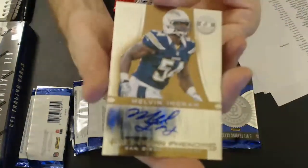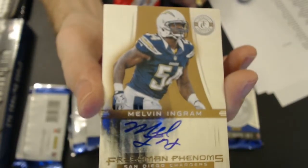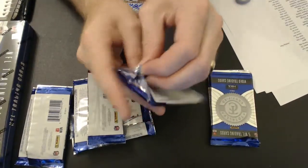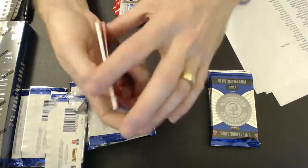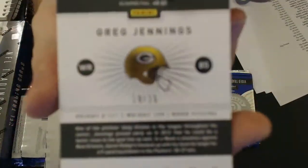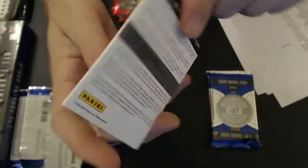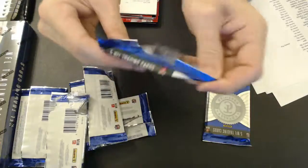Next up, we got a Melvin Ingram. We got the platinum gold auto. Now we got a Ruben BAR. Nice pull. These are numbered at 25, 14, and 25. You guys may need to refresh, back out, come back in. Having issues. Got a nice Greg Jennings, 19-25. That's going to be the gold version for the Packers, that'll go to Daniel SMI. And then we have a redemption Kendall Wright auto jersey. That's gonna go to Daniel SMI as well.